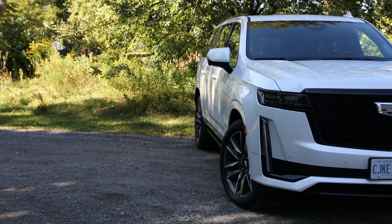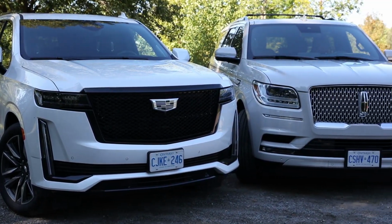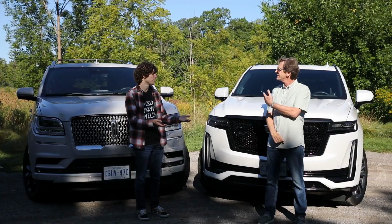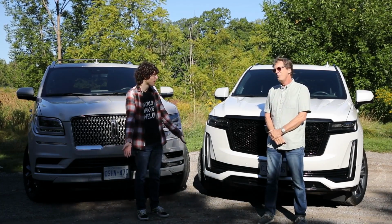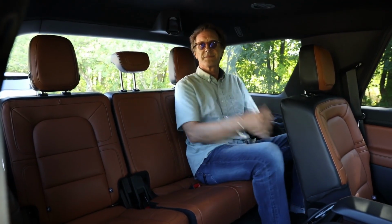Cargo space. Yes, the Cadillac actually has more usable space behind the third row than the Lincoln. And when we sat in the third row, we agreed that which of these has better third row seating? The Cadillac. But which of these is easier to get into the third row? The Lincoln. It's all over the place. And that said, they're both very spacious back there. I mean, no one's going to complain.